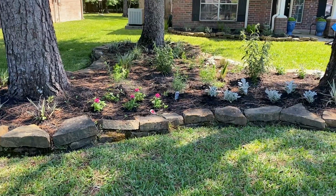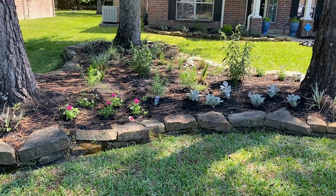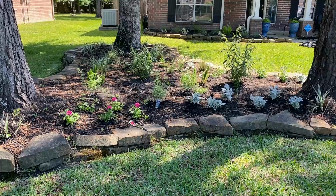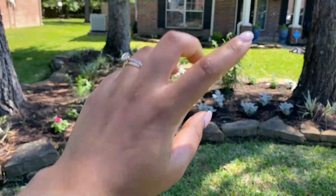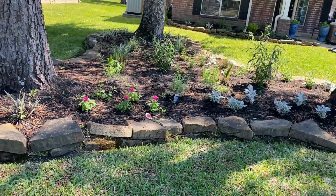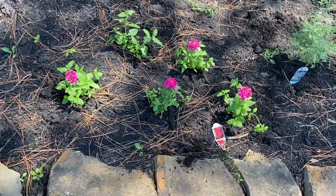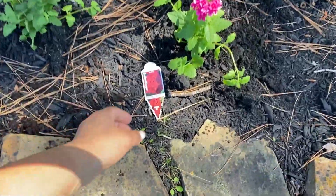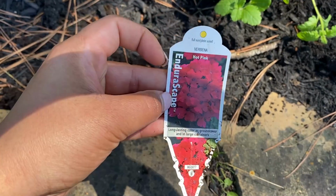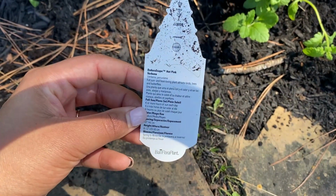So this is the front view if you were at the street, so I wanted to create kind of two focal points so that way you could have a view when you're coming into the neighborhood and then another view when you're standing over there if you were walking into the house or out of the house. So right up front, I planted a small drift of verbena. This is the hot pink variety. Full sun.